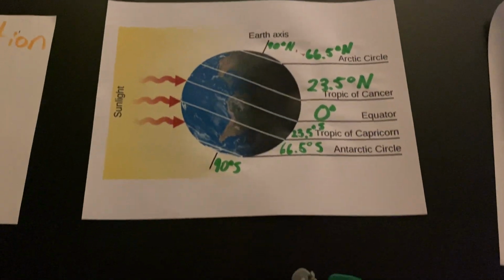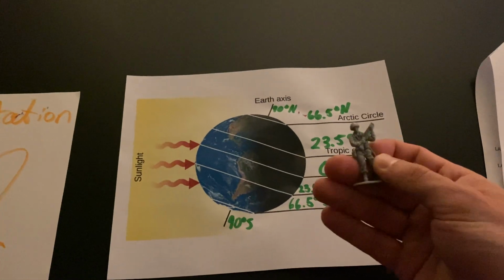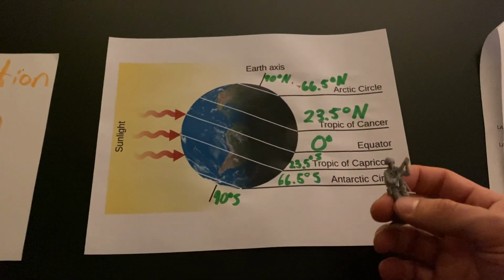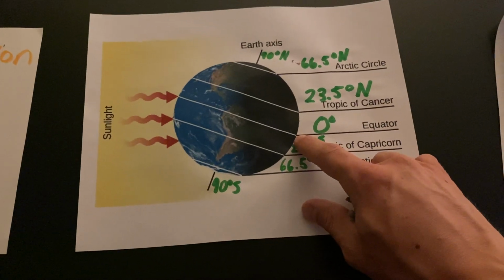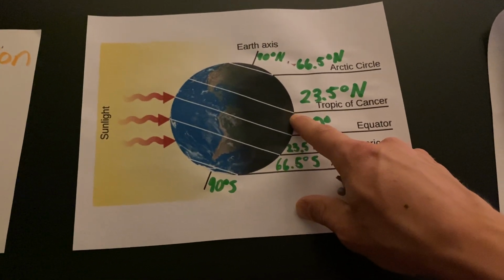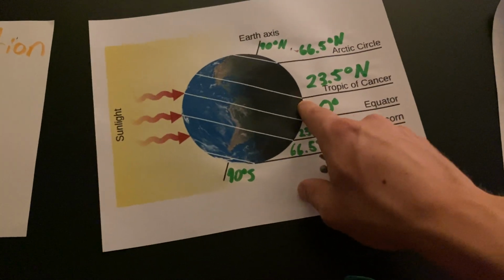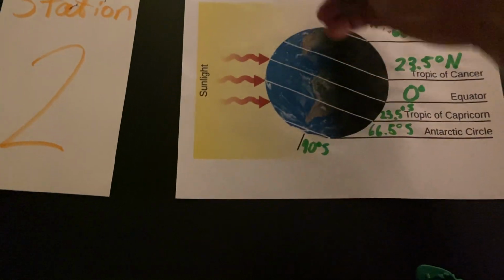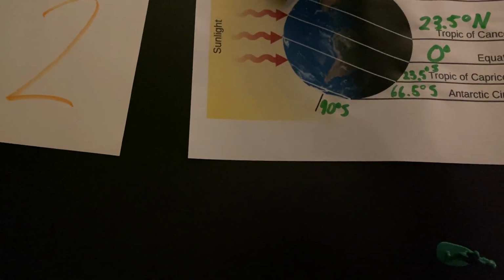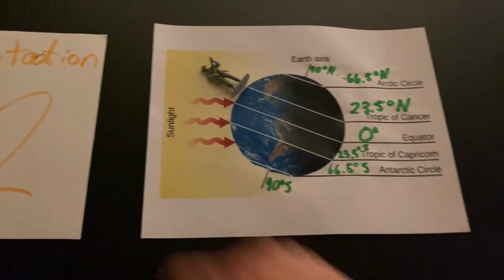The lab is telling us to place blue guy, which in this case, I don't have a blue guy, I ran out of blue guys. So we're going to call it gray guy. Gray guy is going to be 15 degrees north. So if I look here, this is 0, the equator. This is 23.5 degrees north. So 15 is going to be somewhere around here. But I want to keep it on the sun side, so I'm going to put the guy right here. Still between the 0 and the 15 line, but now in the sunlight.